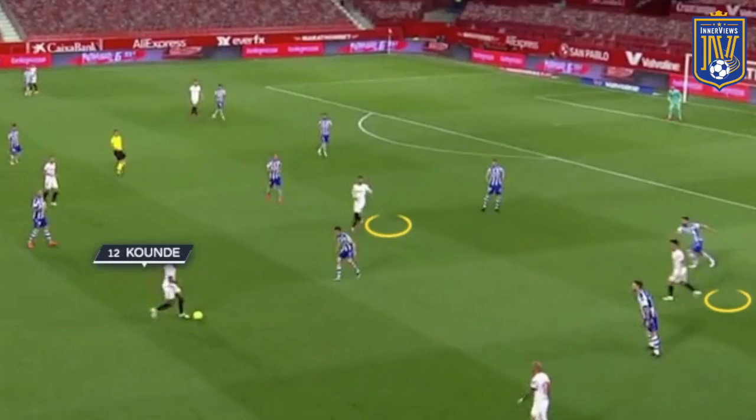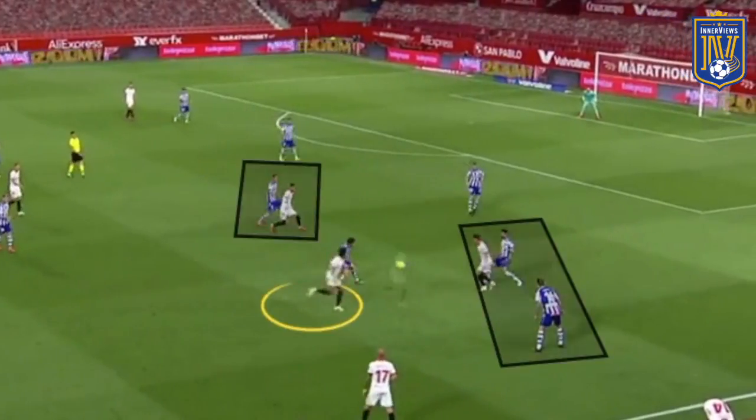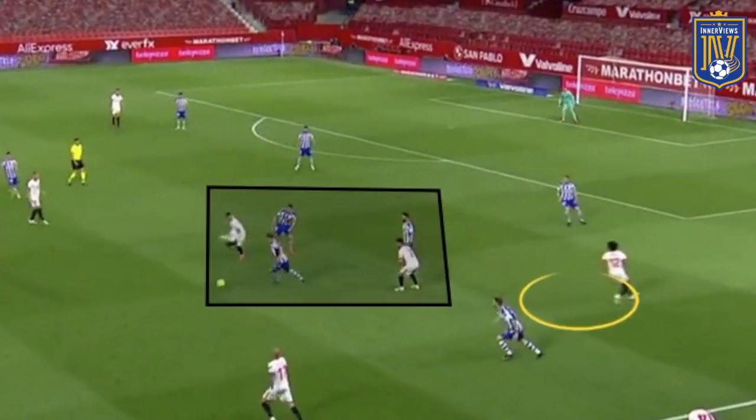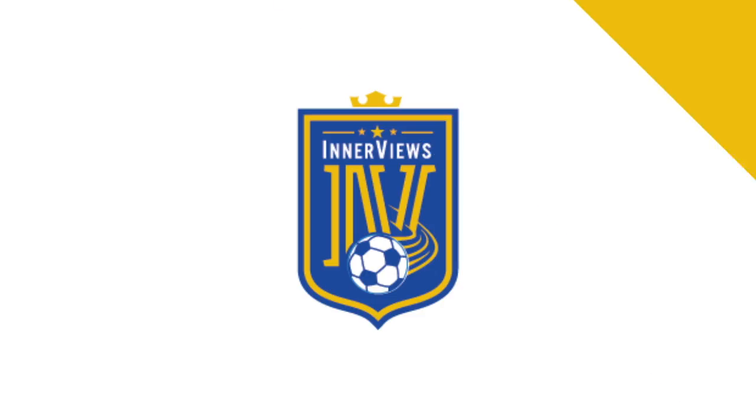Here you could see Kounde carrying the ball into the Alaves third, and he has En-Nesyri and Suso as his options going forward. Kounde looks to play the ball into the path of Suso, and Suso plays a square pass into En-Nesyri, and that's where you end up seeing Kounde looking to make an overlapping run down the right channel. When Suso plays that squared pass into the path of En-Nesyri, he ends up taking a touch backwards and the ball is poked away, and that halts Kounde's overlapping threat.